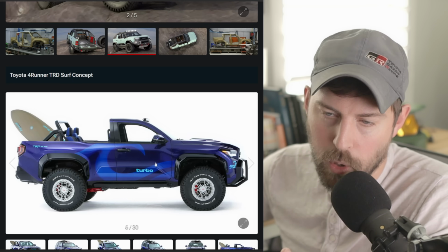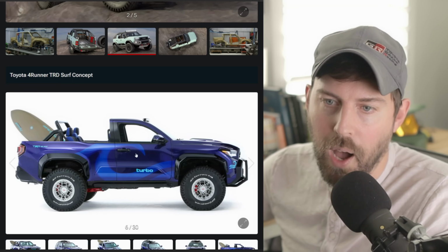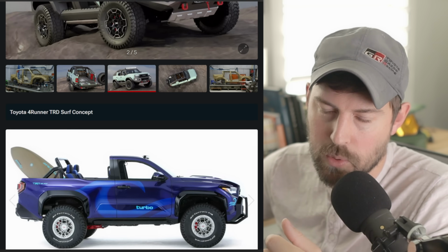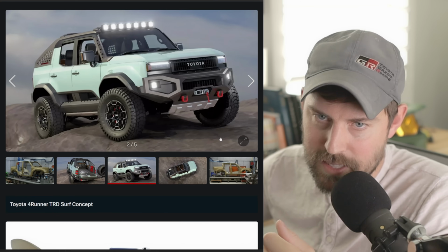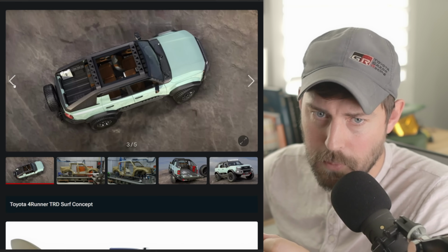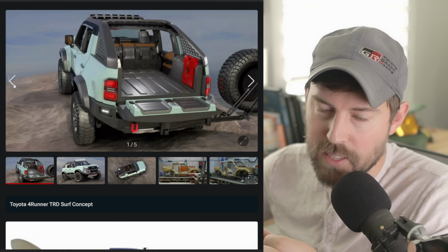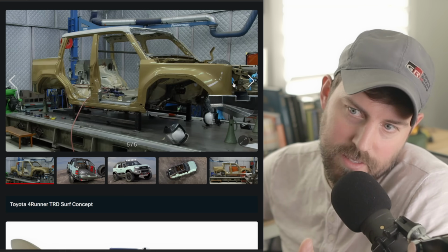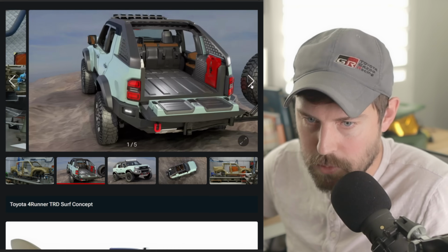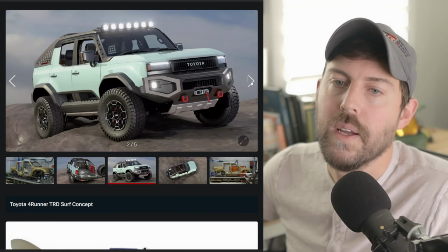But I know this is more of a true homage to the original Hilux Surf 4Runner in the mid 80s with the removable fiberglass top. But this, my friends, this takes the cake for me. Let me know if you want this vehicle. And here's the thing, how much would Toyota charge more? $5 grand more? Is that reasonable for a removable top Land Cruiser?